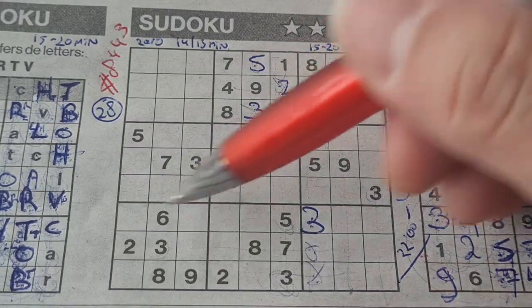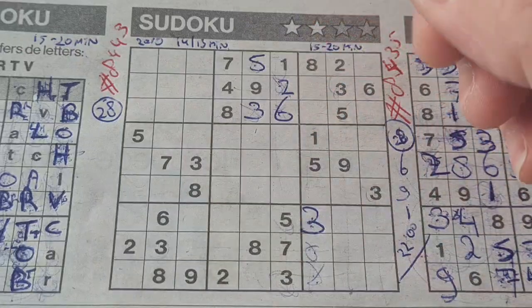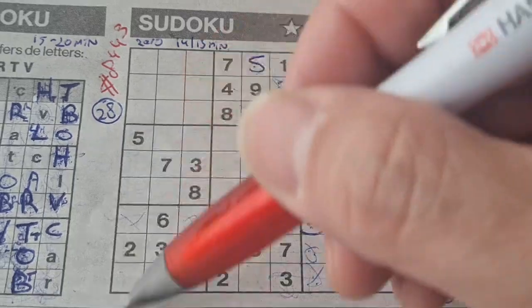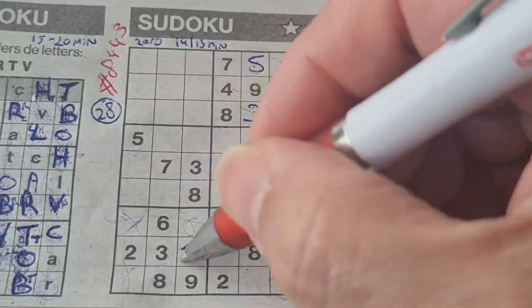Then, 1, 2, 3, 4 missing numbers in this big square. One of the missing numbers is a 5. We have a 5 in this row, no 5 in these two boxes. We have 5 in this column, no 5 in those two boxes. So one box left for the 5 in this big square. Should be there.